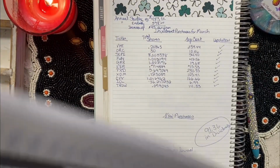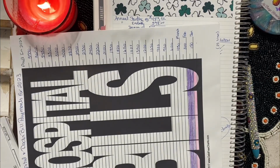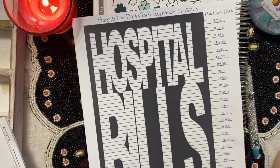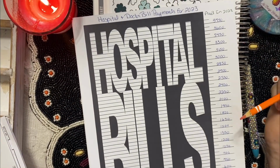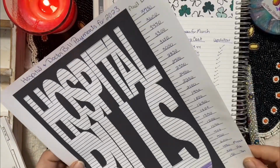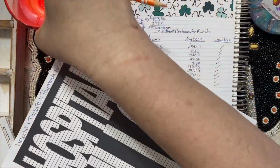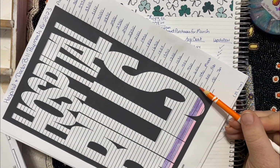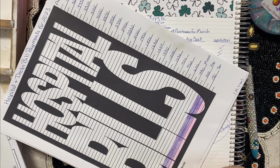All right. Hospital bills. I don't think I colored them last time. I have paid them each month. And you know, the way I'm doing my hospital bills, because they're so confusing to me, is just paying $150 a month on them. I don't know if I had paid it when I did the update, but I have paid February's. So we need to color in February.